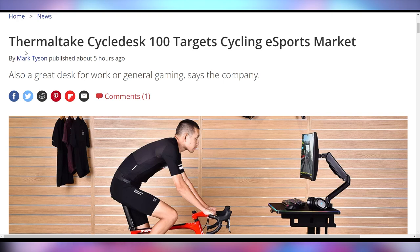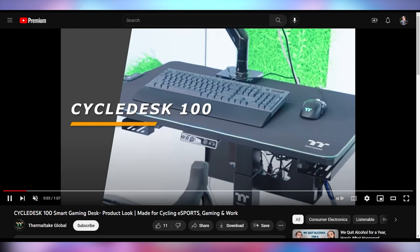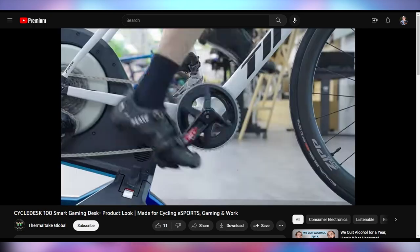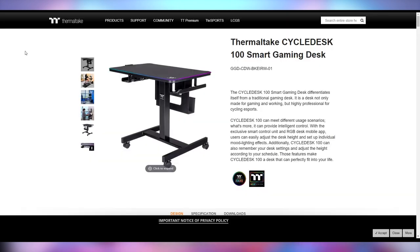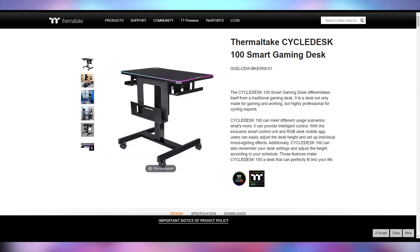And you want to cycle in front of your desk? Great segue. Why would you not want to? Thermaltake coming out with the Cycle Desk 100 for the cycling esports market, which I understand the marketing here, that they're trying to make it for cyclists and make it seem like this is great, but it doesn't include all of this cycling gear that you see right here to make it so that you go in front of the desk. It's just a computer cart that has RGB, and I guess that somehow makes it made for cyclists. I don't fully understand, but good try, Thermaltake. I thought it would be cool if it had the cycling gear, but it doesn't.